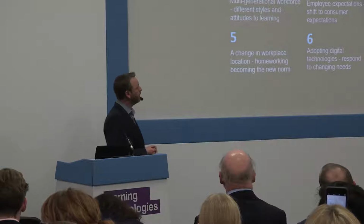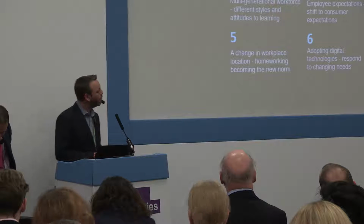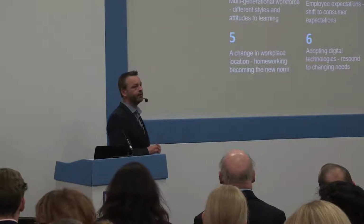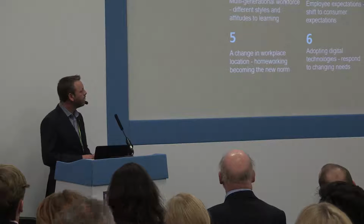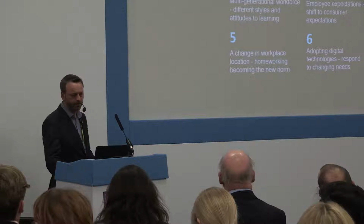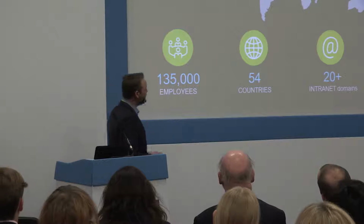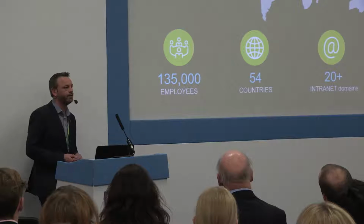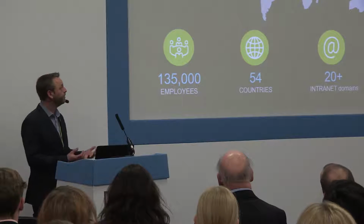Multi-generational, so thinking about different attitudes to learning, what people are actually expecting. Employee expectations, a shift to what they're viewing outside of work and how they want to learn inside of work played a major impact as well. There's lots of things that were feeding into the overall design process. So we had 135,000 employees, 54 countries, something like 20 plus different intranet domains that we had to cross over to try and deliver a solution to.